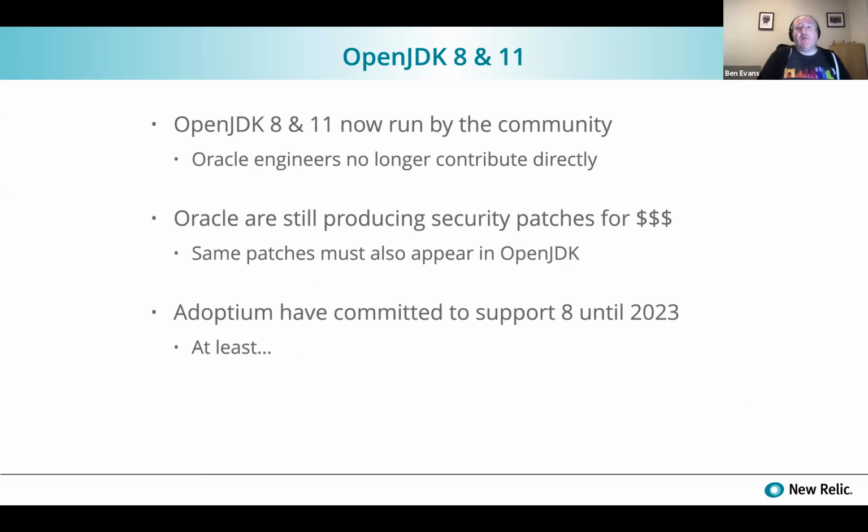8 and 11 are now run by the community directly. So Red Hat, Microsoft, other people are now running these projects. Oracle do not contribute directly to 8 and 11 anymore. They're still producing security patches, and the same patches do appear in OpenJDK. So the standard thing is when Oracle is ready to release a new version of their proprietary Java 8 and their proprietary Java 11, which you can still get, you just have to pay for, when they release those versions, the patches will automatically appear in OpenJDK as well.